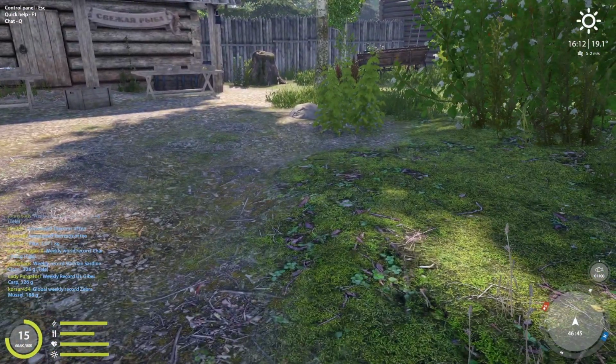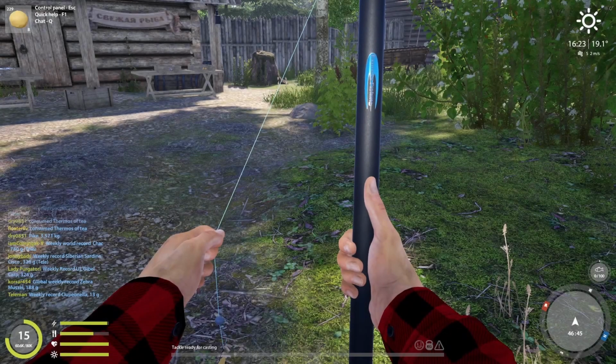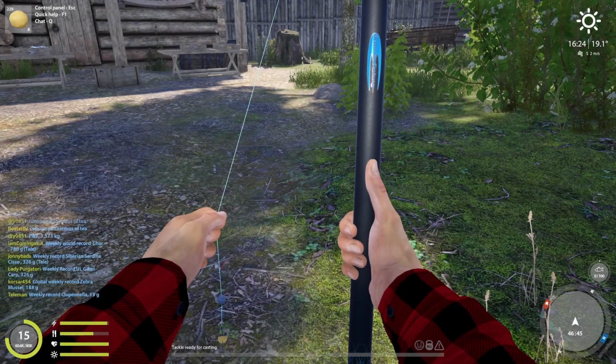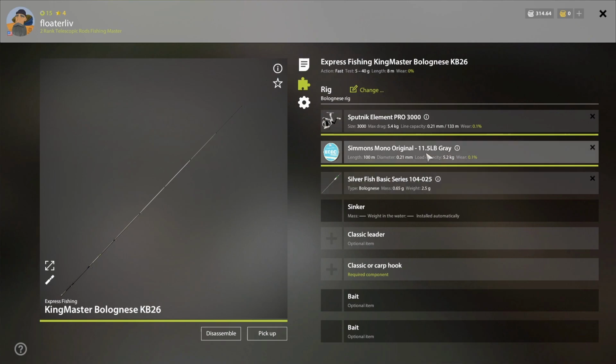Like I said, probably the next thing I'm going to look at is getting some fluorocarbon line for this rod, and we'll go from there. It's interesting, I just realized I've got 89 meters of this line. My guess is I used something that I'd already broken. Oh, that's a walrus stick. Okay, that makes sense. I looked at the bolognese rod. It does have 100 meters on it. So that's kind of my next thought of what we may buy.